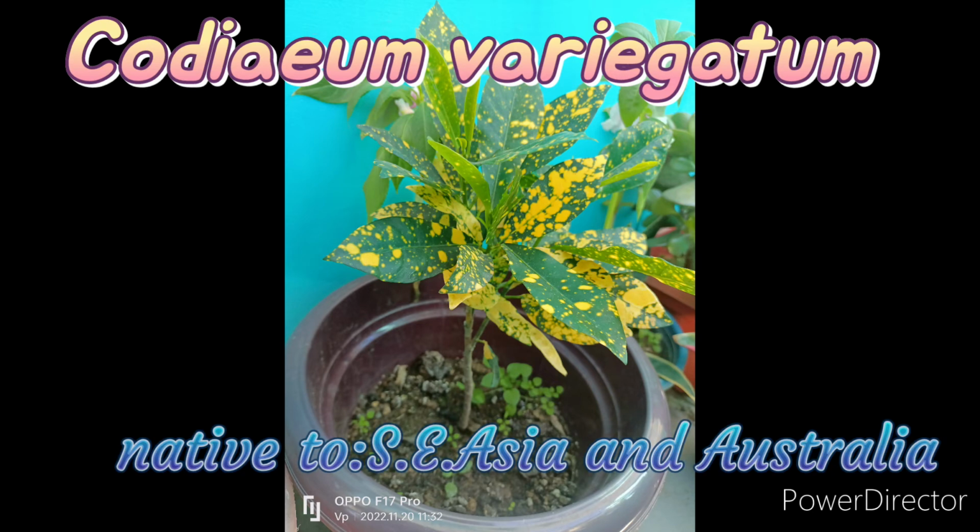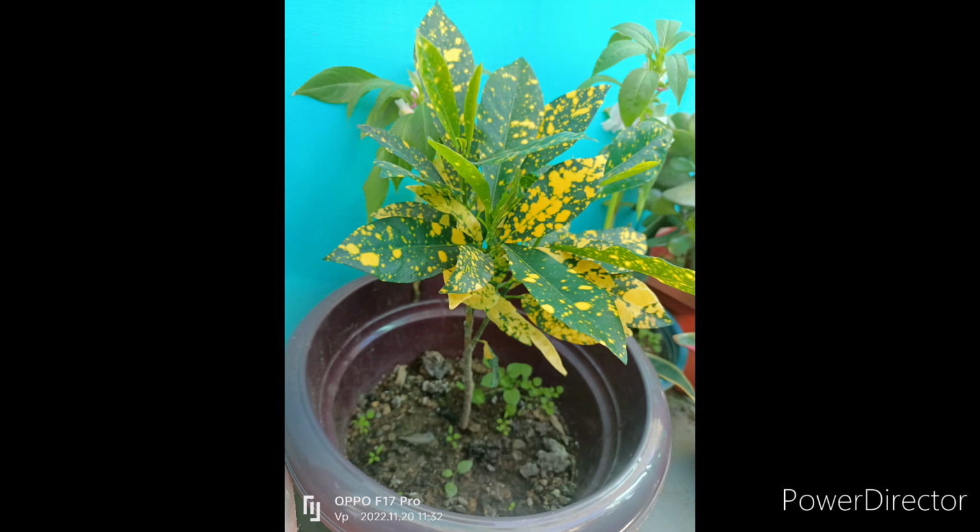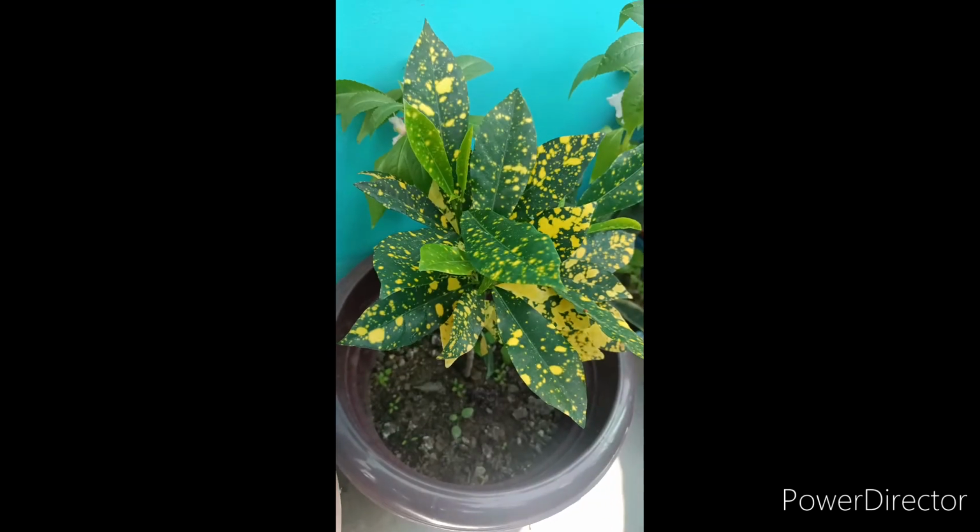Croton has very decorative, multicolor leaves. Its extracts are used in pharmacy products for treatment of illnesses like cancer, diabetes, and malaria as well.